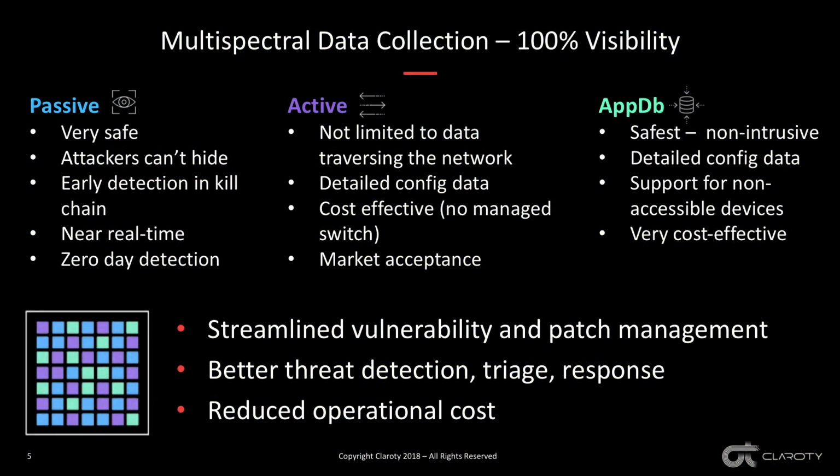Active, the reason we went, is that it wasn't limited to the data that was traversing the network. So we can get richer configuration information from controllers. We can get rich information, for example, from the Windows workstations, like the patch level and revision levels. We might identify it's a Windows workstation running a certain vendor's automation software, but you might not know all the packages on it or all the rev levels. So getting the detailed configuration data was important, especially if you don't have a managed switch.